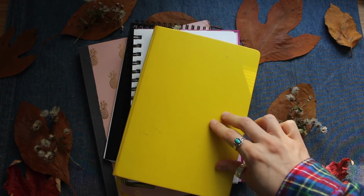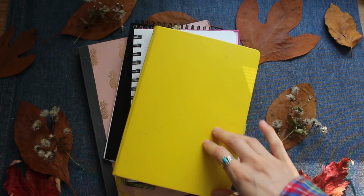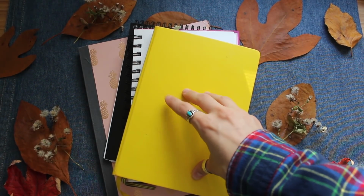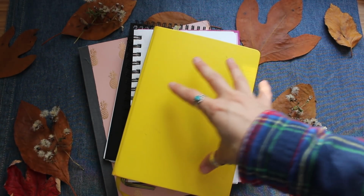So now some of you guys asked to see what other notebooks I carry around with me on a daily basis. And this is a little bit absurd, which is part of the reason why I'm slowly transitioning to a traveler's notebook, because this is too many notebooks.